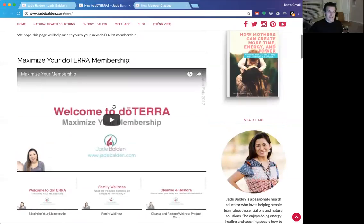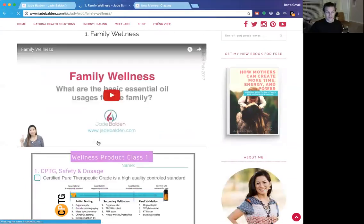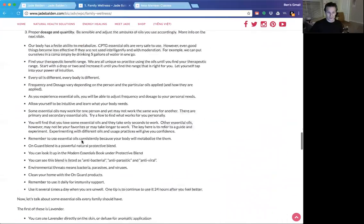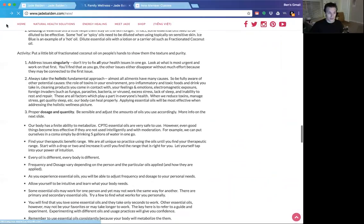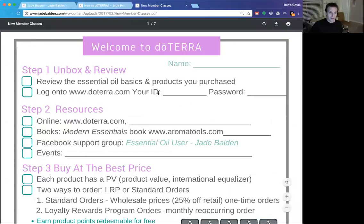And next, this new to doTERRA page will take you through that. There's maximize membership, family wellness. All these pages have that information put into it. There's a handout that you can go through, and a little bit of verbiage there to help orient someone to their doTERRA membership. And this handout they can download. It's called Welcome to doTERRA, and I've downloaded it here. And we're going to go through it here.